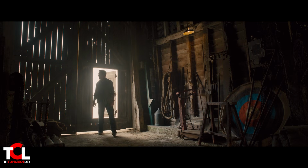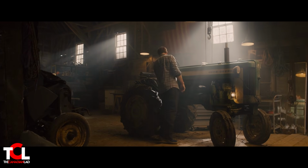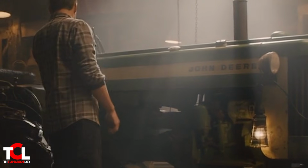Number 8. When Tony Stark enters Hawkeye's barn to fix a tractor, he casually says hello dear while approaching the tractor. But if I slow it down and zoom in, you can see it's a John Deere tractor. And Tony sees what it's called, and that's why he calls it a deer and not as in deer.